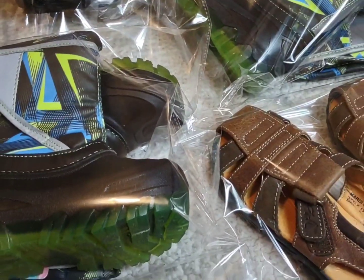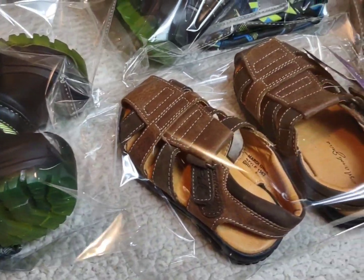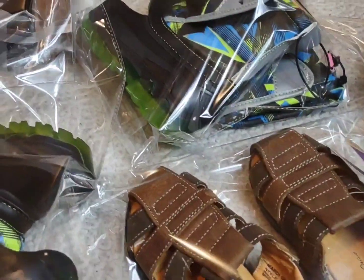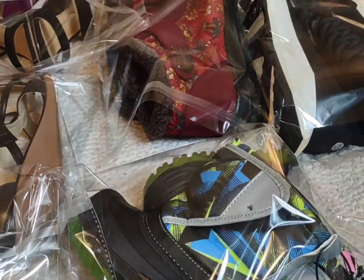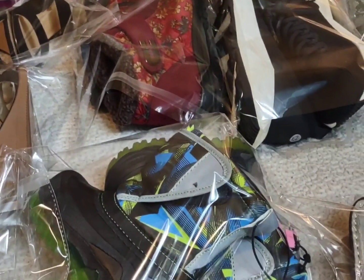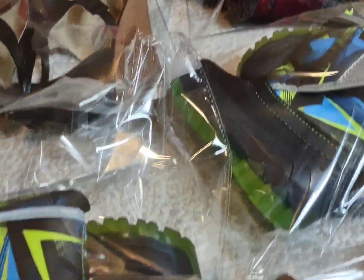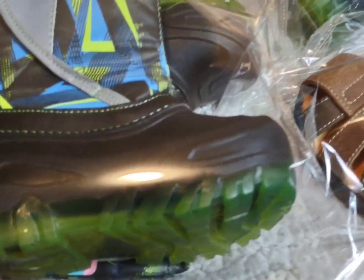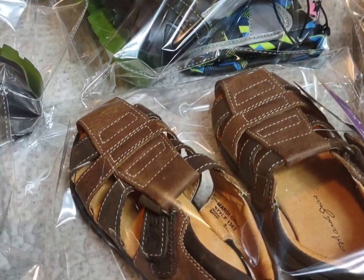Ta-da! So these are the new and improved photographed shoes that I pulled out of my storage. Well, some of them are not the ones that I pulled out. Some of them were just shoes that needed to be listed. They never have been listed. But these are the kids' snow boots. Redid those. I wish I had a before and after picture.